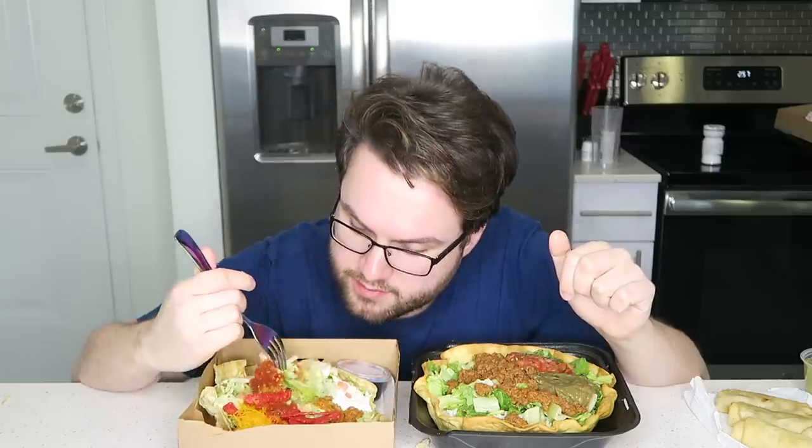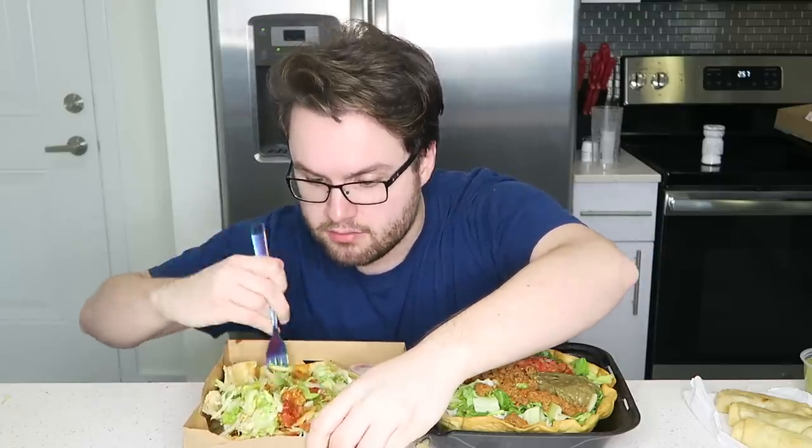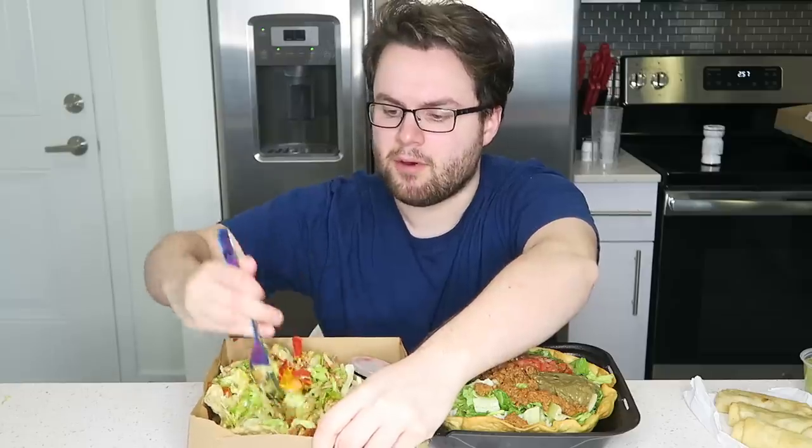So on Taco Bell's, I see ground beef, lettuce, sour cream, cheese, little red tortilla strips. Are there beans? I think there's probably beans somewhere. Let's just kind of mix it up. Oh, and there's rice underneath, y'all. Oh, rice and beans, okay. So it's mostly rice and beans. Doesn't that just make it like a bowl? Let's taste it, y'all. A nice mixed up bite.